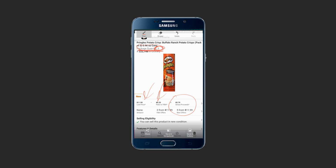All right. So 3 cans of Pringles is actually going to cost you $3.75. So if we do a quick little math here, $5.79 minus $3.75, you'll see that you can make $2.04.